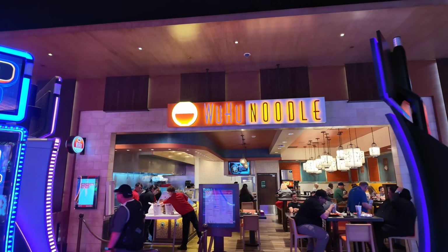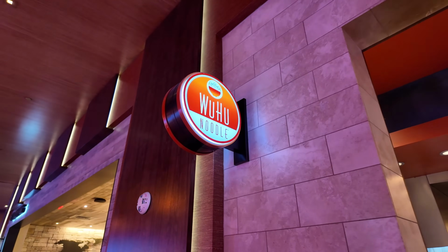I've been wanting to try this place. It's highly rated. It's called Woohoo Noodle. I've been gravitating a lot to Asian food lately, especially since I just visited Japan, but I really wanted to try this spot last time I was in Silverton, but just never got the chance to. So I'm glad I'm staying at the Berkeley this time so I can add this into the video. Let's get some noodles and have some lunch and see what else they have to offer.